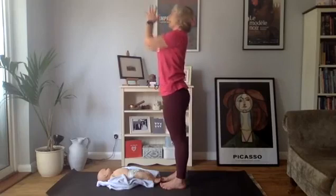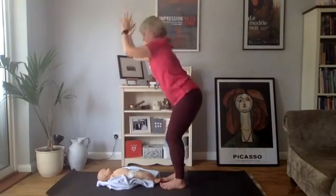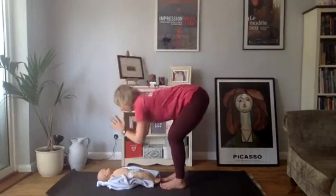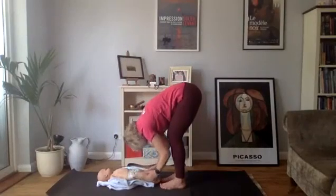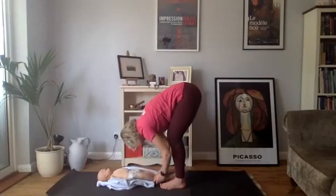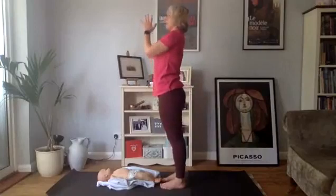All right, inhale, reaching up. You can separate the hands at the top. And then bend the knees, a slow roll down. Give them a little hug, a little kiss. Maybe even look towards your own knees. Give their feet a little kiss. And then we come all the way up, nice and slow.